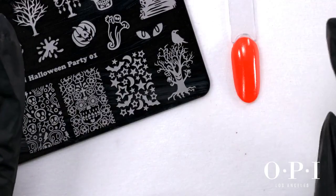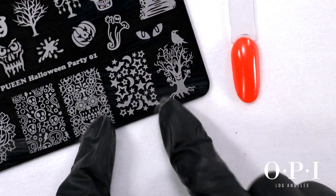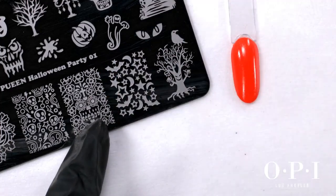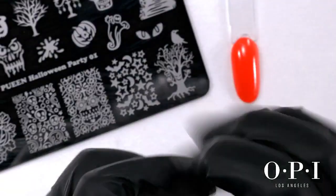All right. So this nail right here, I already had dried earlier. I did 2 coats. I wanted it to be completely dry for my demo, so I have that right here ready to go. I'm just going to use a standard stamping plate with a standard stamper. I'm going to be using Onyx Skies as my black for this, and because it's so highly pigmented, it's going to be perfect for this.